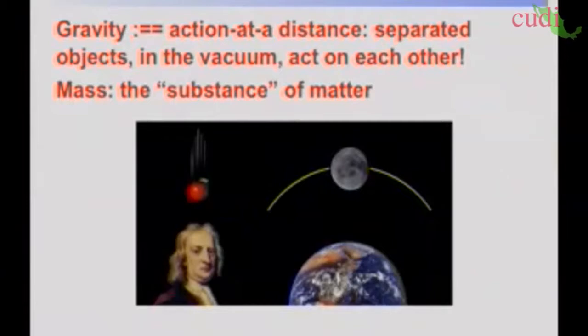I mean, talk about ghosts, huh? It is the same thing that hits poor Isaac on the head. It's the same thing that makes the moon fall, and it keeps falling on Earth, however, because it's also moving, it moves and falls and moves and falls and moves and falls, so it stays in this orbit. That's what we know of this picture. Bodies in the vacuum act on each other.